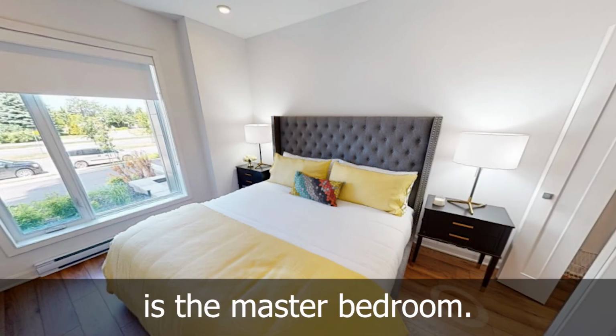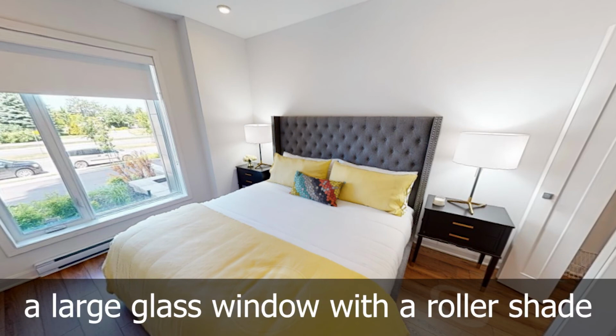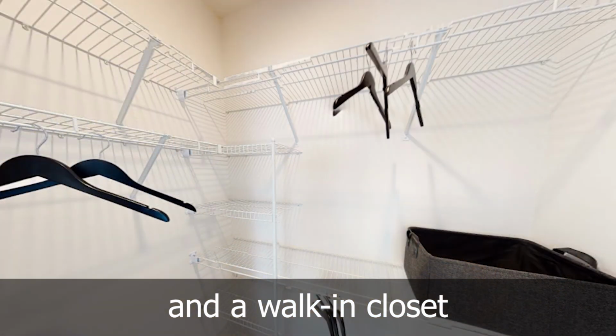Across from the bathroom is the master bedroom. The master bedroom features a large glass window with a roller shade on the back left wall and a walk-in closet on the immediate right.